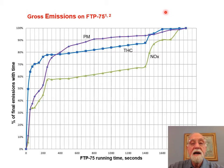This is followed by a constant rate of emission up to the point where the engine is stopped for a 10-minute cooling down period right here. Following the restart, after the 10-minute cool down, there's a further rapid increase in NOx and THC, while particulates remain fixed or flat from about 800 seconds to the end of testing. Gross emissions are shown here, with net emissions always less than gross emissions.